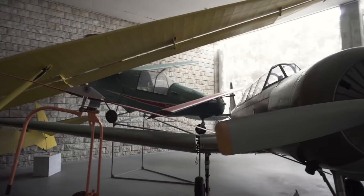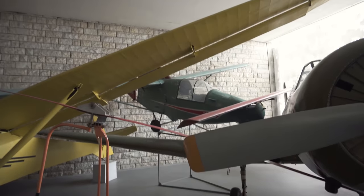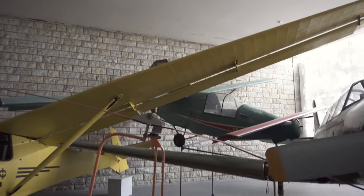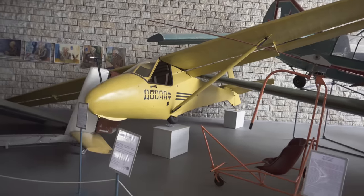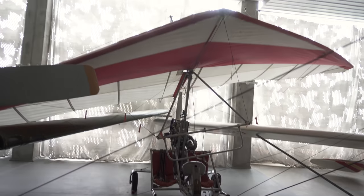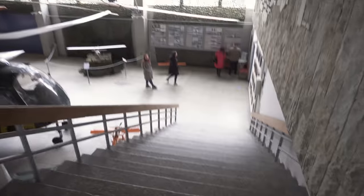Whoa, look at that canard. Holy moly, that is cool. And this thing? Wow. What are we missing back there? Oh, it's a motorized hang glider. Nice. Awesome. Okay, let's go see what else we can find.